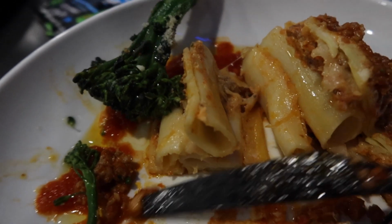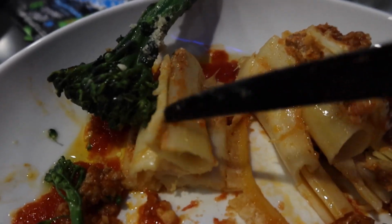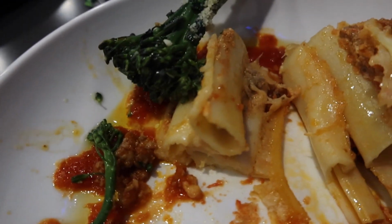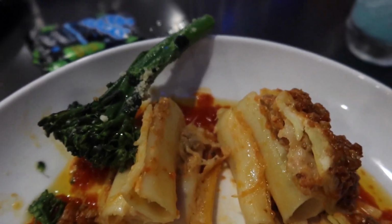Here's a look at the inside. You definitely have cheese in here. Putting these together, here's the sausage, the broccolini, the sauce on the bottom. Everything goes really good here. I'm very happy with it.